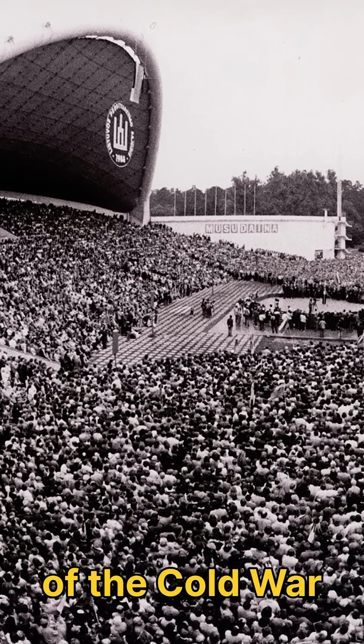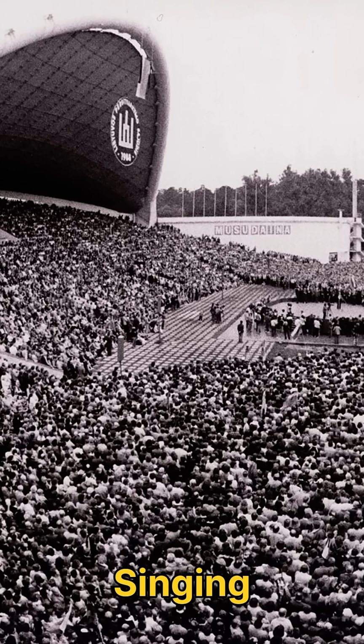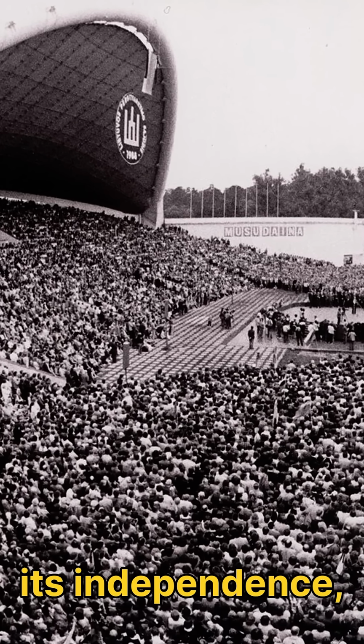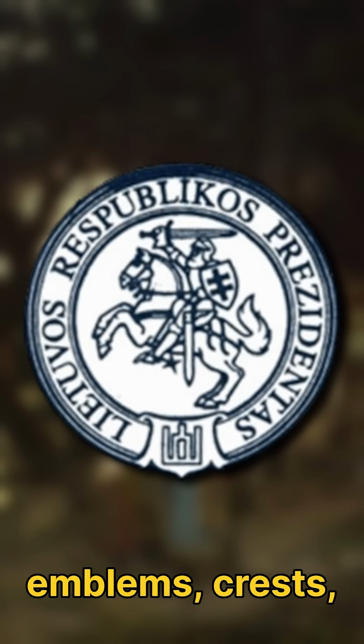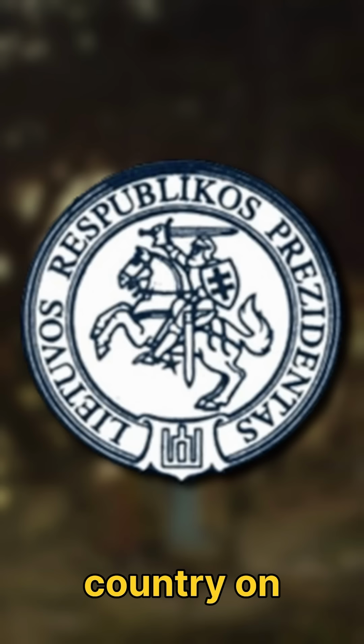When the Soviet Union took over Lithuania, the columns were suppressed in an attempt to crack down on national identity, leading to them becoming something of a symbol of resistance early on, notably by partisans throughout the early 1950s, and then reform, especially towards the end of the Cold War, with those involved in the Singing Revolution. After Lithuania gained its independence, the columns made a return, being once again incorporated into many symbols, emblems, crests, and so on throughout the country on various levels.